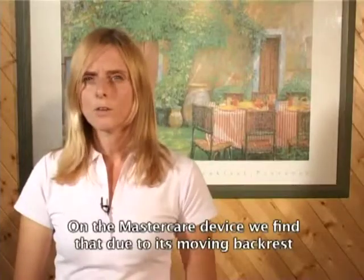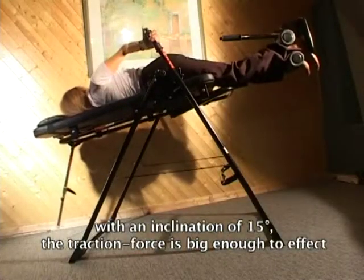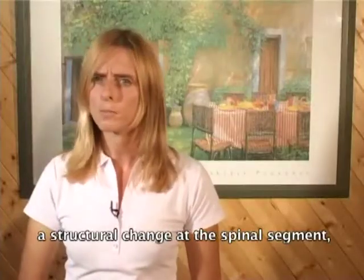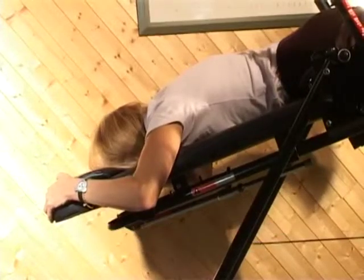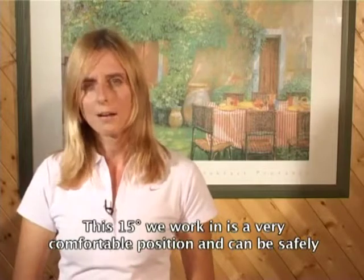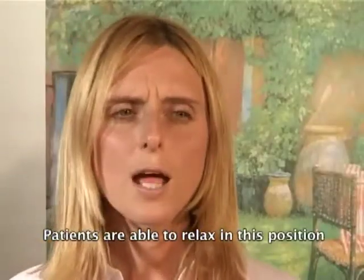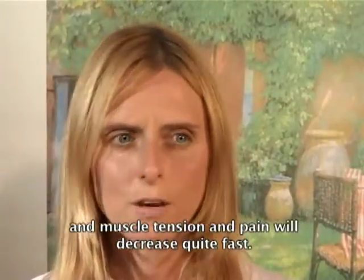On the Mastercare device, due to its moving backrest with an inclination of 15 degrees, the traction force is big enough to effect a structural change at the spinal segment, because the moving backrest eliminates the friction. Now, this 15 degrees we work in is a very comfortable position and can be safely used for nearly all patients, despite age or weight. Patients are able to relax in this position and muscle tension and pain will decrease quite fast.